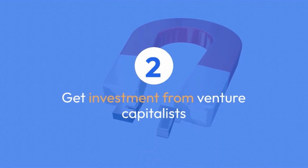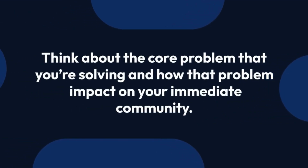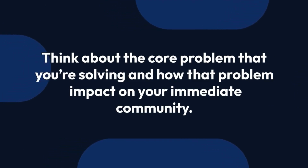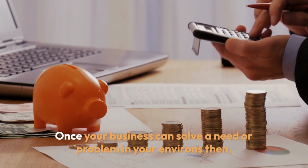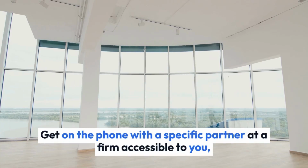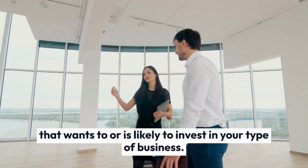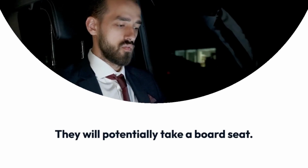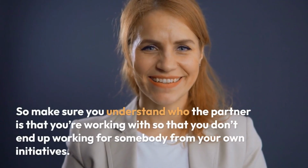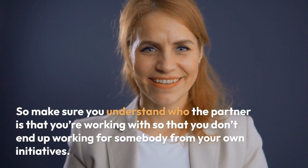2. Get investment from venture capitalists. Think about the core problem that you're solving and how that problem impacts your immediate community. Once your business can solve a need or problem in your environs, then get on the phone with a specific partner at a firm accessible to you that wants to or is likely to invest in your type of business. They will potentially take a board seat. So make sure you understand who the partner is that you're working with so that you don't end up working for somebody else's initiatives.